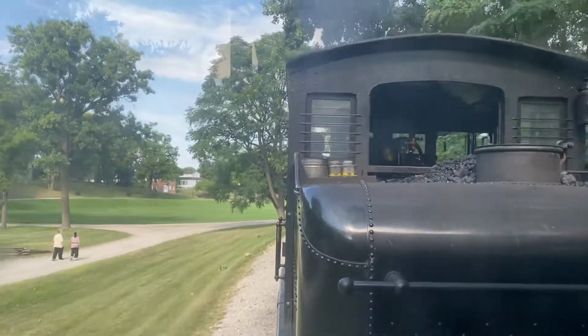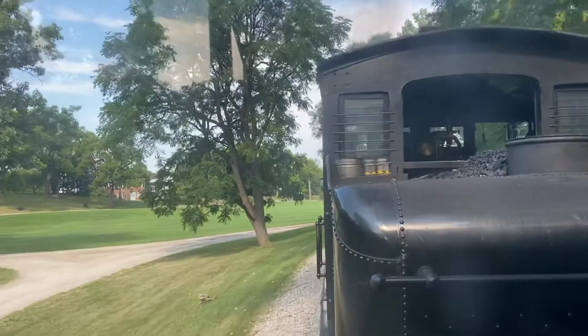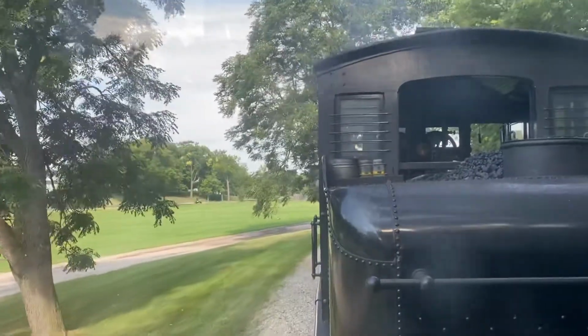Coming out of the wooded area onto Walnut Grove, a multi-purpose field used for many various activities throughout our calendar year, your program year. I'm sure Walnut Grove will play a role in our Halloween revamp this year as well.